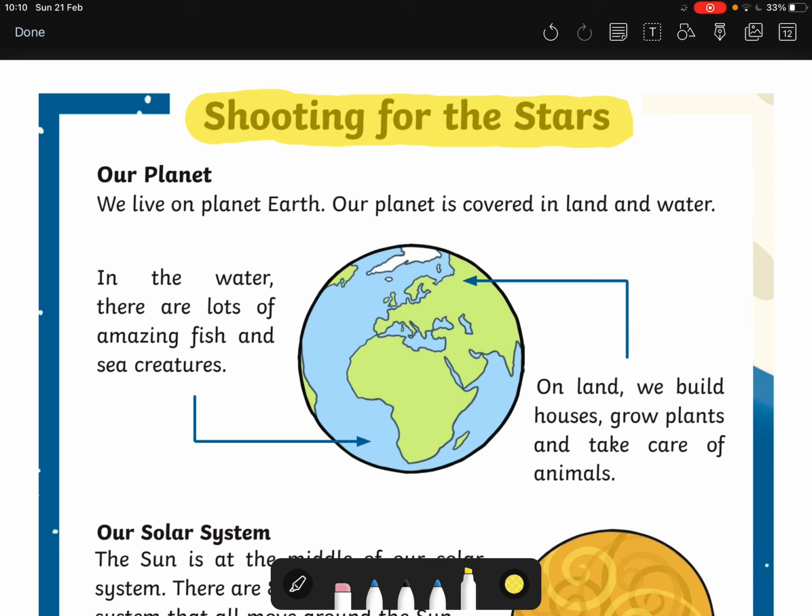The question was, what is our planet covered in? And it says here, our planet is covered in land and water. So what I've done now, I've highlighted it so I can go back and I can record my answer. Okay, let's try another one together.